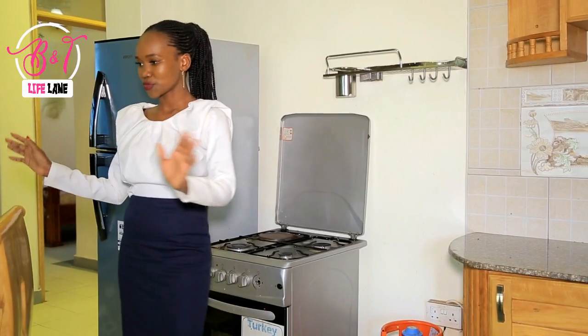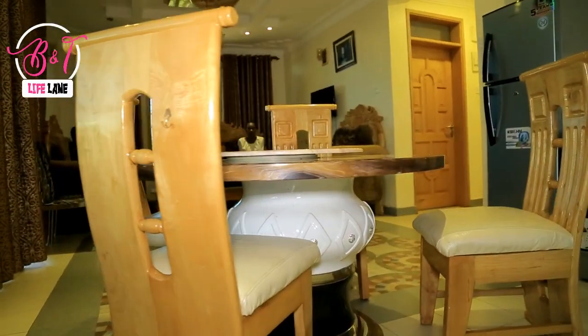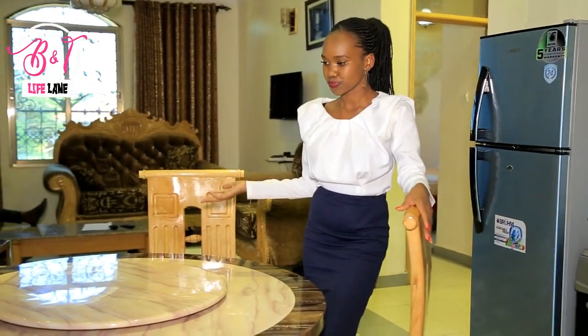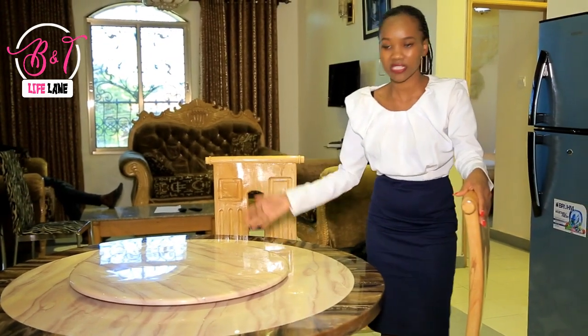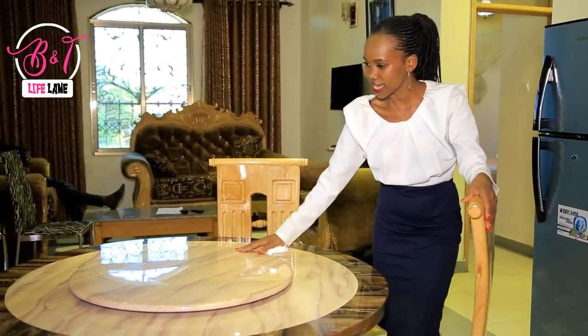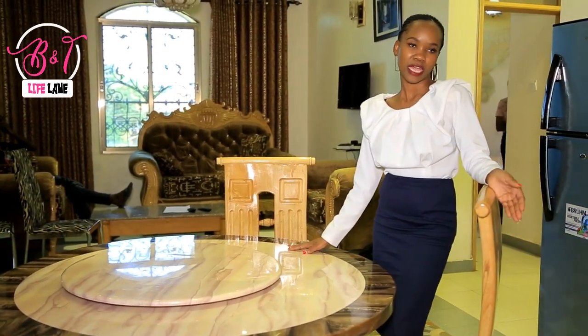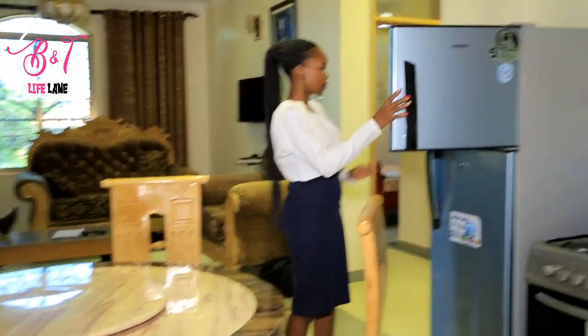Then when you come to the dining, there's a well-fitted dining table for 4 people right here, that you'll be able to enjoy dinner with your family, with your friends. You can even invite some other people, you can even rotate it, you know. It's just a very, very beautiful place really, guys. Then they have also the fridge right here.